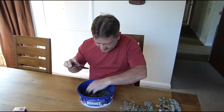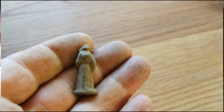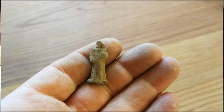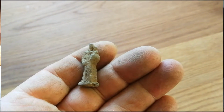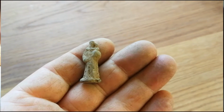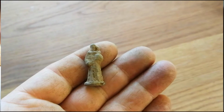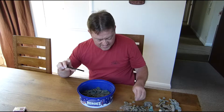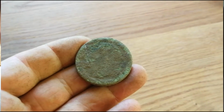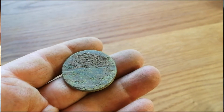What else have we got? Cool. A little figure. No, I think that might be a religious figure, or is it maybe carrying a child? Or it's the Mandalorian running away with Yoda. Who knows? Toast. I'm afraid that has seen better days.